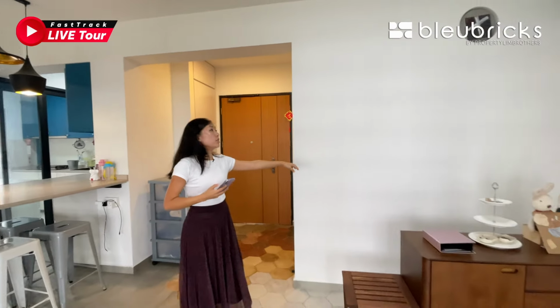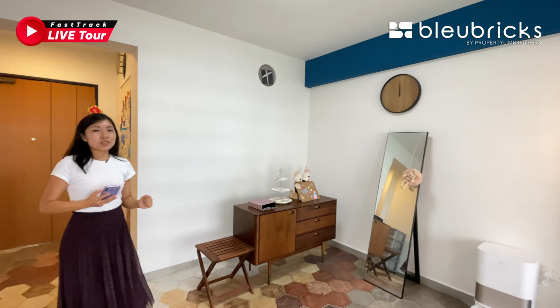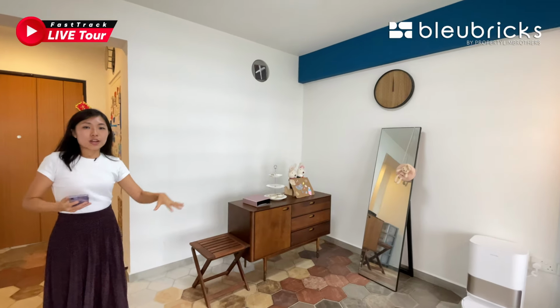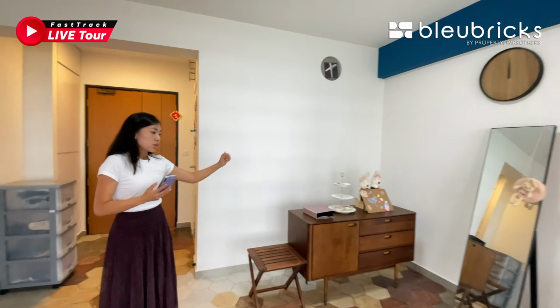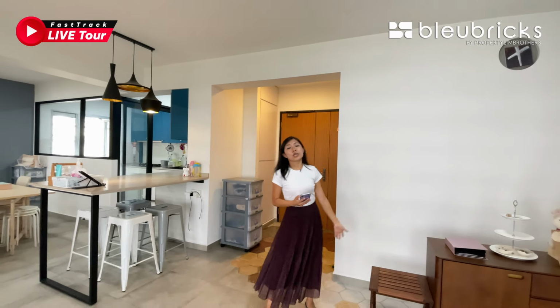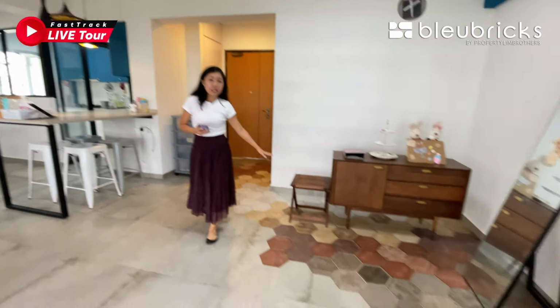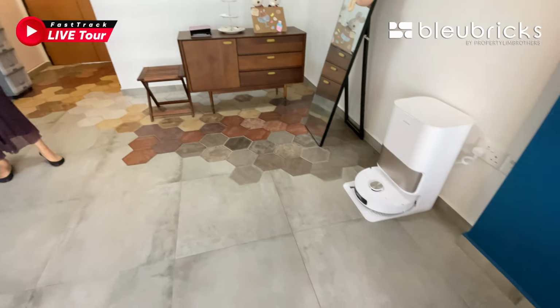And over here, you have even more space. So I would say this whole area in this 5-room is so generous in size. If you actually want to craft up more storage, this is where you can build more cabinetries too.